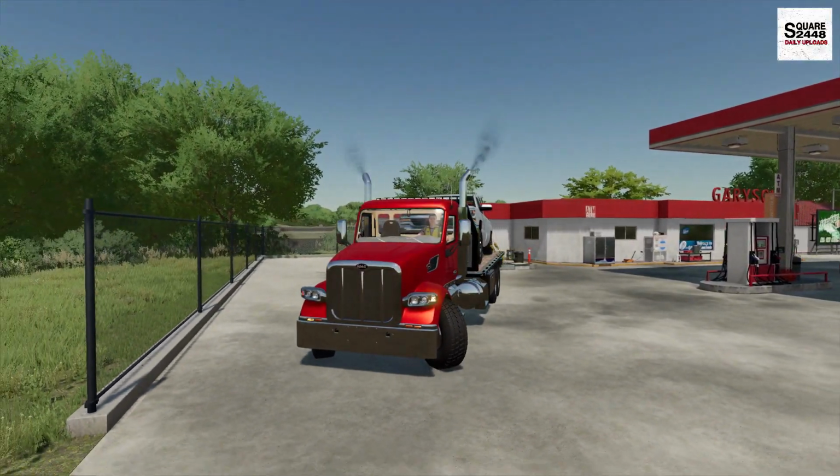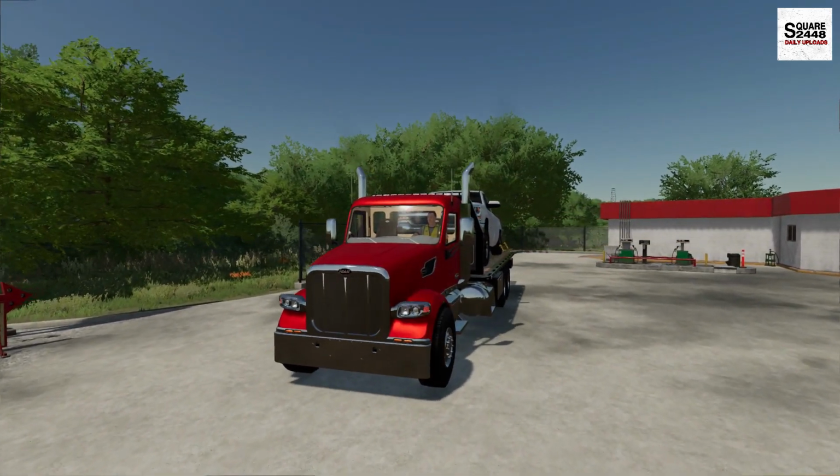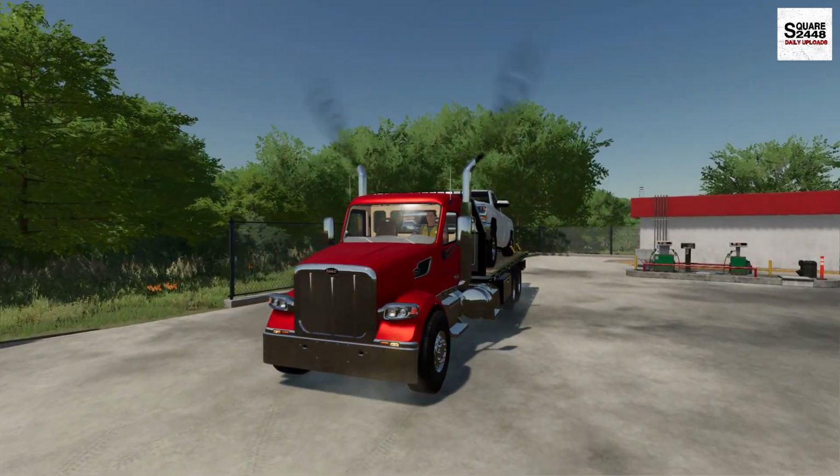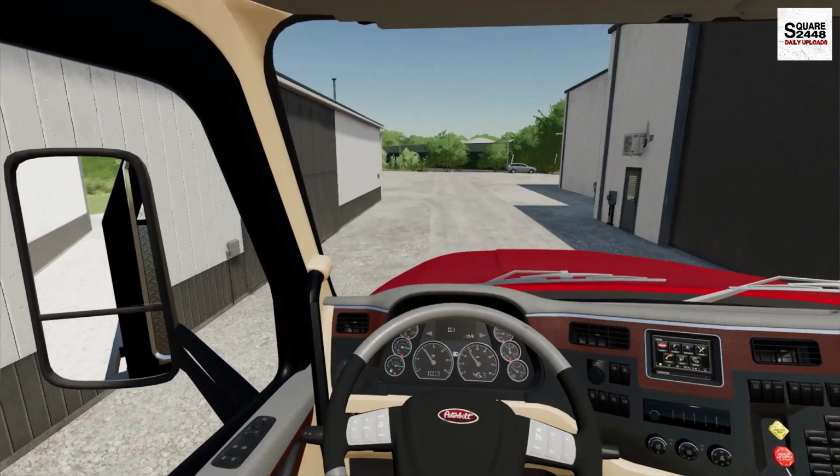My day's been pretty good. I'm really excited for the summer months here. A lot of cool things planned, and hopefully we could do some more multiplayer. But I'm gonna get this unloaded, and we need to get back over to the shop.